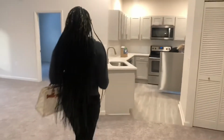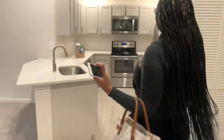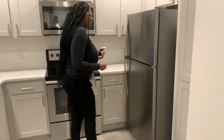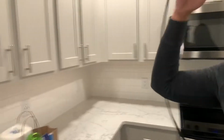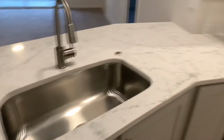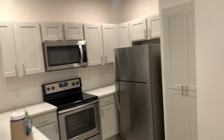Oh, you gotta take your shoes off at the door. Coming your way. So, it's the kitchen. Everything is so nice. Smells good in here. It does. It smells like fresh paint. This is the kitchen. As you can see, we have a lot of counter space and cabinet space.